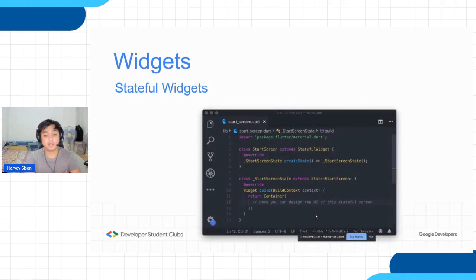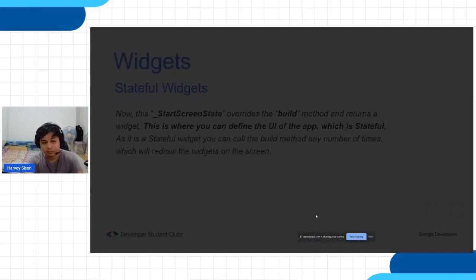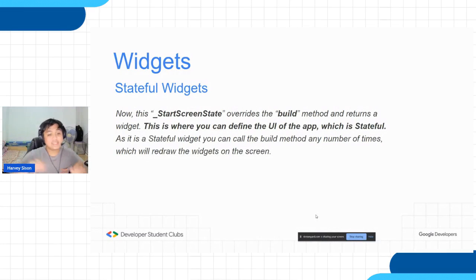And I'm going to show it again for you to visualize. Okay, moving on. Now this StartScreenState overrides the build method, which returns a widget.